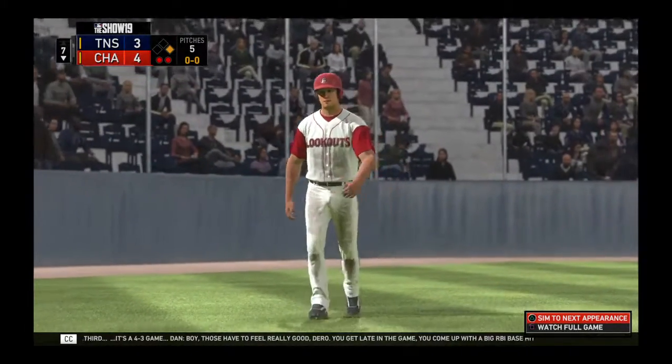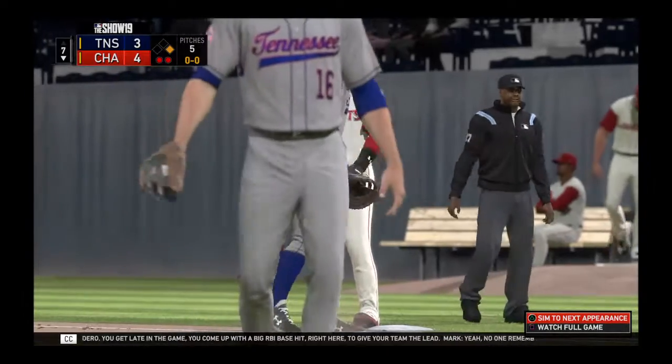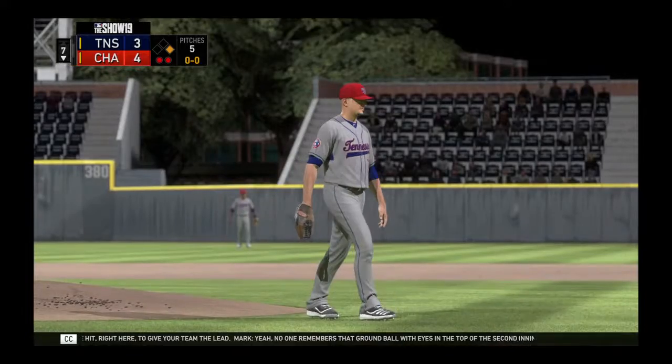You get late in the game, you come up with a big RBI base hit right here to give your team the lead. Yeah, no one remembers that ground ball with eyes in the top of the second inning. You want to show up when the game is on.